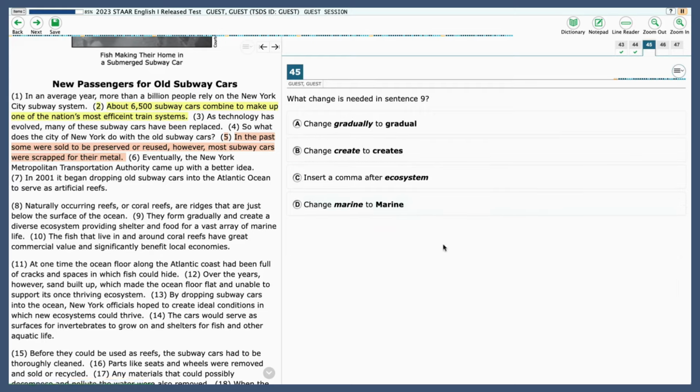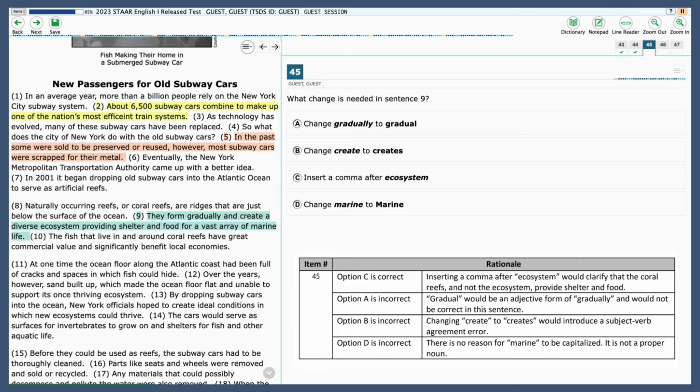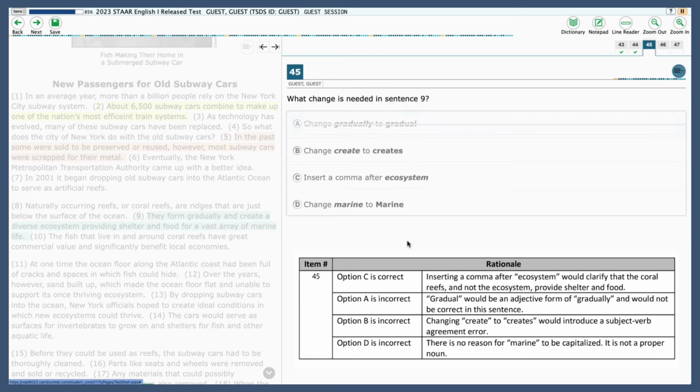All right, 45. What change is needed in sentence 9? Let's look at sentence 9. They form gradually and create a diverse ecosystem providing shelter and food for a vast array of marine life. So let's look at A first. Change gradually to gradual. So they form gradual and create. Gradual would be an adjective form of gradually and would not be correct in this sentence. So let's cross that off.